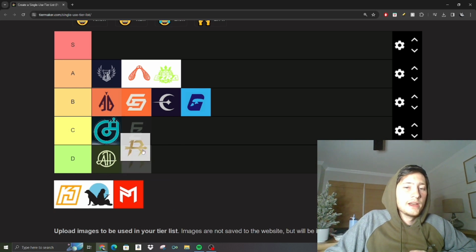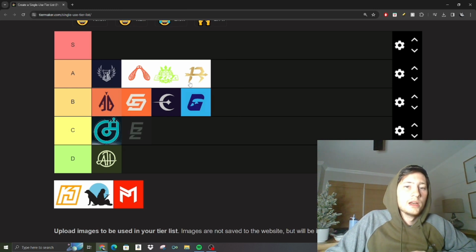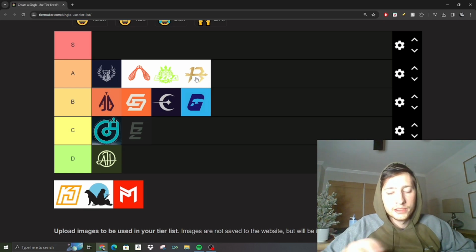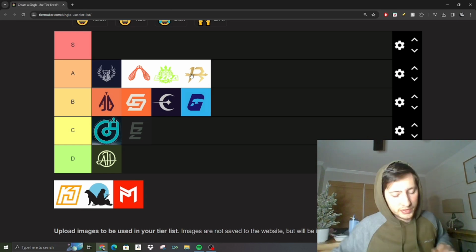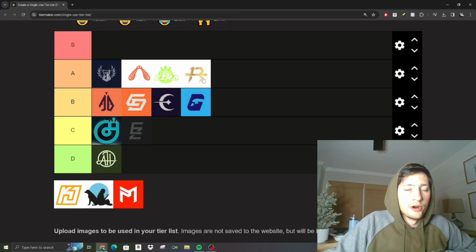Isaac Robinson. I love this logo. I'm gonna put this in A tier. I just think it's cool because the I and the R are kind of hidden. I like the arrow right through the middle. It matches his playing style. He's all about angles. It's all about being precise. I think an archery theme is really cool, and it makes me think of Robin Hood. So, yeah, I'm in on that.